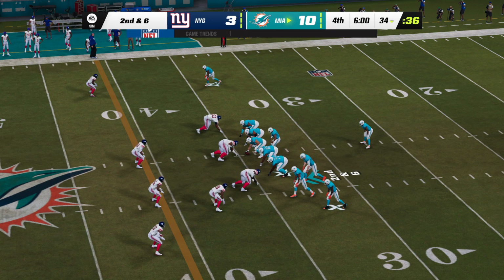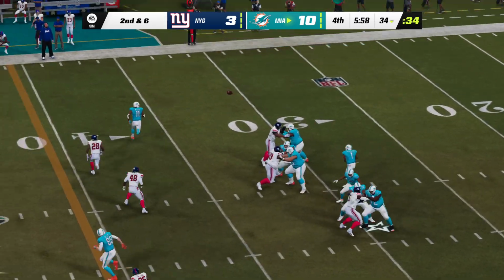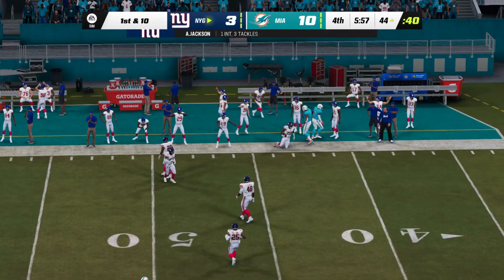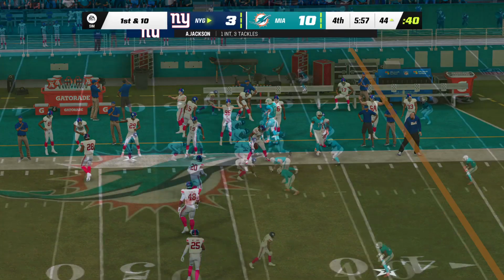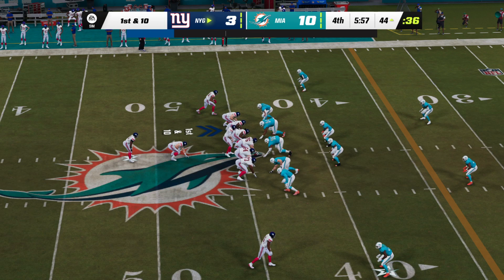Line of scrimmage, the 24. This is 2nd and 6. Throwing now is Tagovailoa. And look at this. They get the turnover they needed. It's intercepted. Picked up by the USC man, Adoree Jackson.